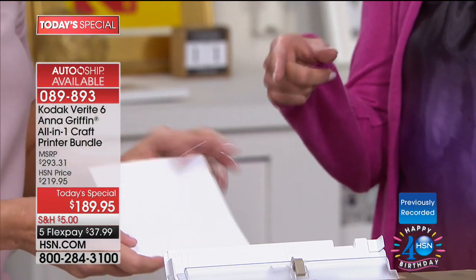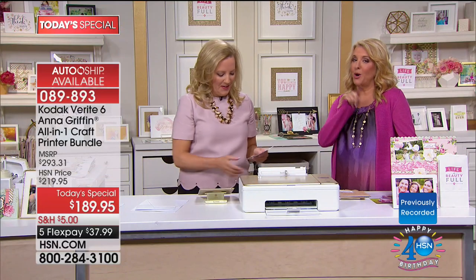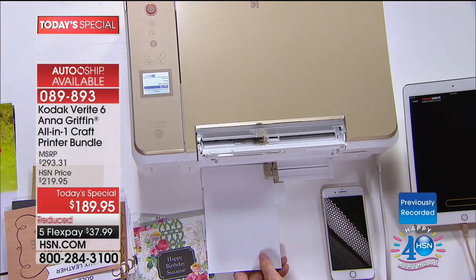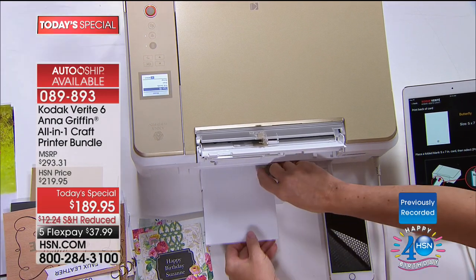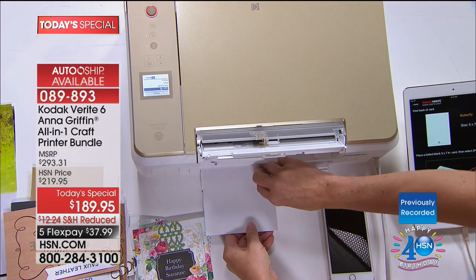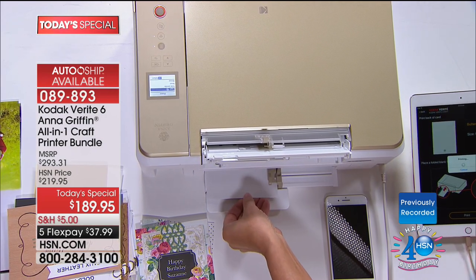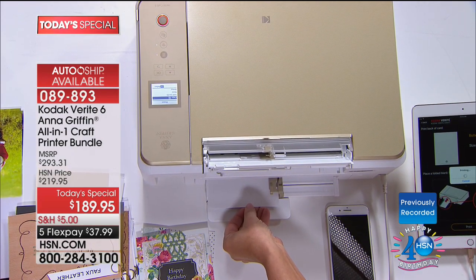You know why it's a big deal? All of us have tried to figure out how to print a real card on our current printer, and it takes a physics degree to figure out which side needs to go in front before you fold it. You don't have to worry about that here. I'm going to feed it in, wait for it to take it from me, and it's going to print the back first.